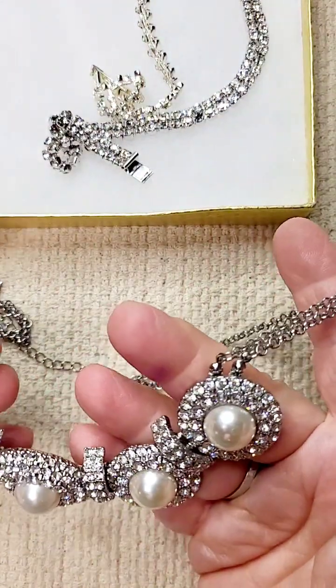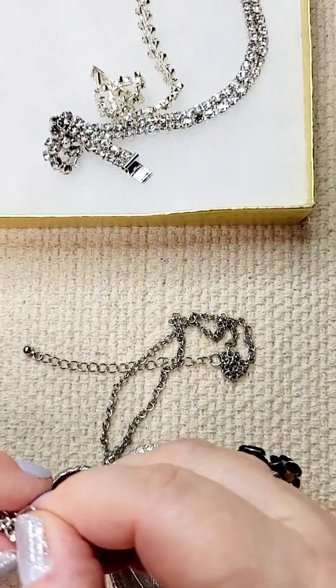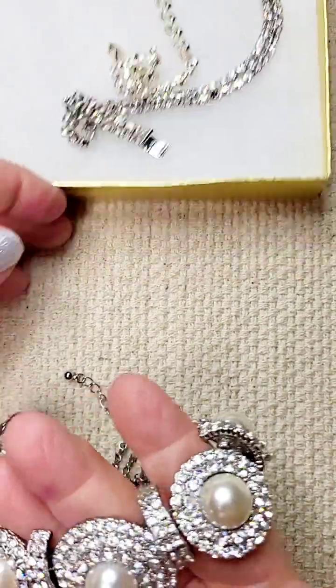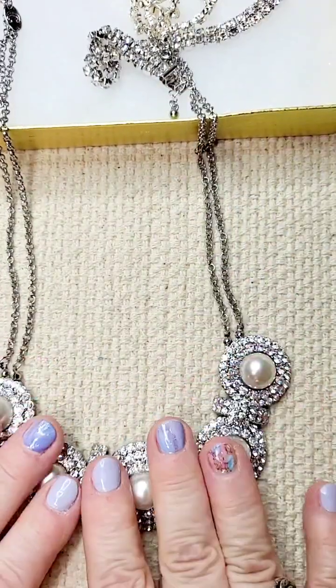This, I have not looked at this, but I believe this is going to be Monet. Oh, no, it's not Monet. It's Charming Charlie. All right, I was faked out there for a second. This looked very Monet-esque to me. Here we go.